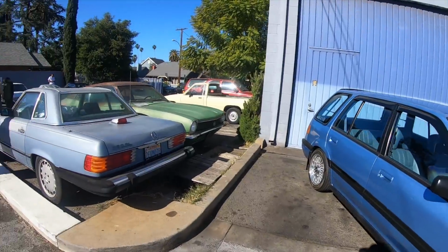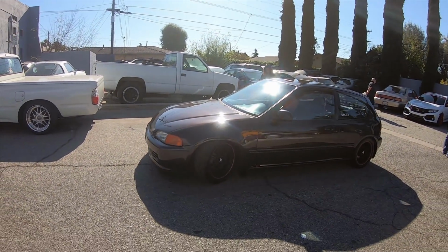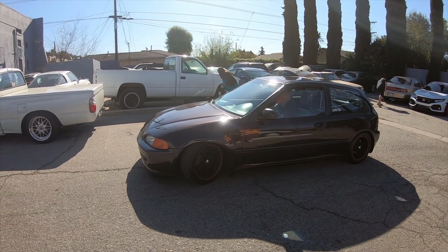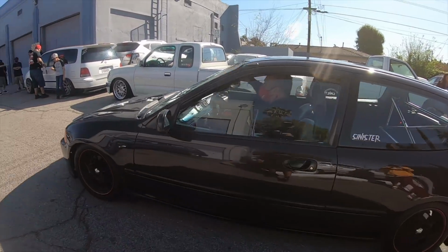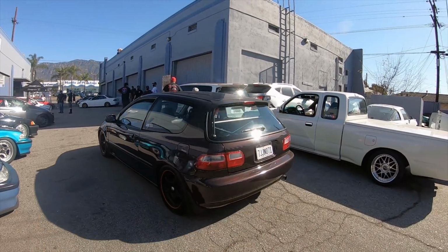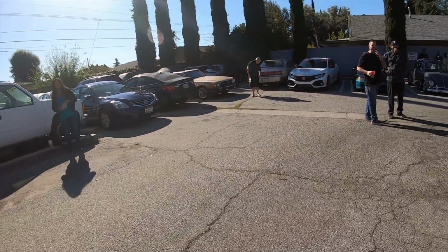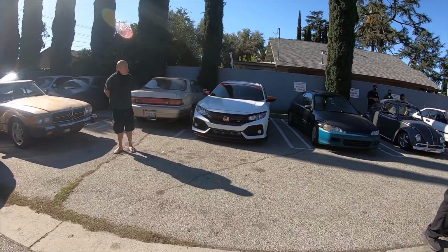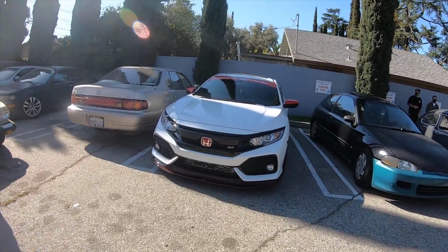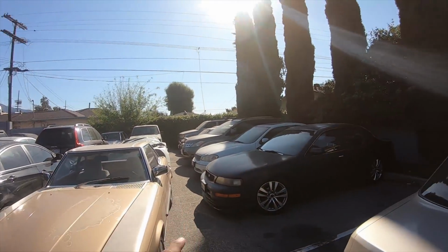You guys know how I feel about the older chassis. That's really what I'm more into. And this EG is so beautiful. Nice Mugen wheels. Wow. Gorgeous. And then let's check out some of these cars over here. Let's see. I'm all about the cars that are over here.